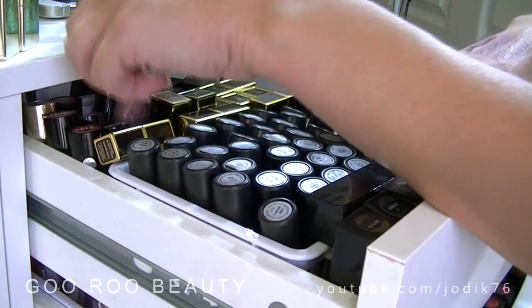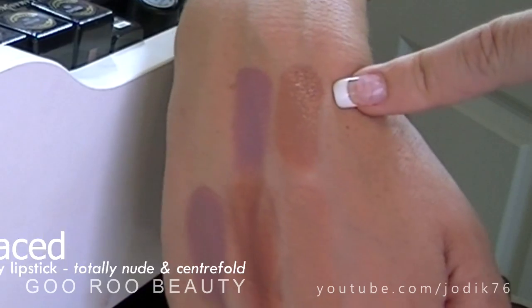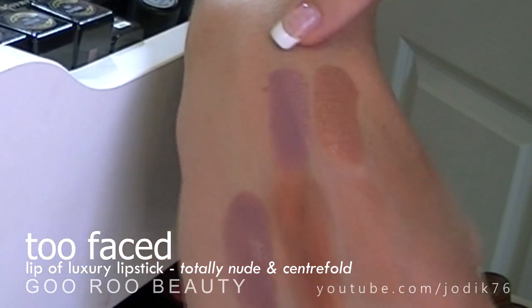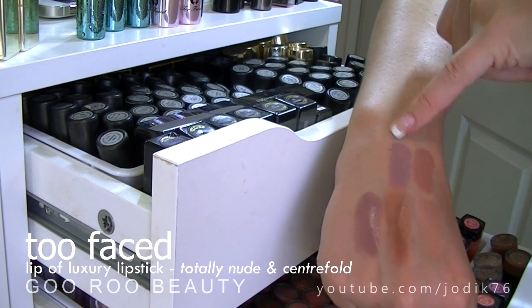Next up, I have a couple of lipsticks from Too Faced. Very, very creamy and pigmented. This is totally nude here. I think this was part of the Perfect Nude Lip set from Too Faced. It came with a lip pencil, and this is Centerfold. Centerfold is much more of a purpley type shade. I'm never going to wear Centerfold. I will be getting rid of that one.